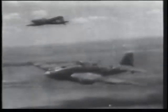Adding to Germany's plight, huge quantities of Allied munitions were now being shipped to the south in a campaign to ensure that Russia lacked for nothing in her fight against Germany.